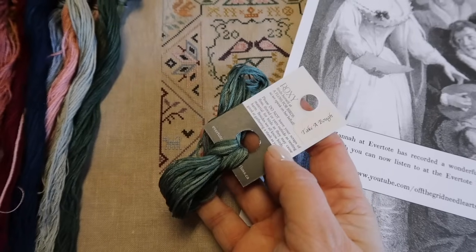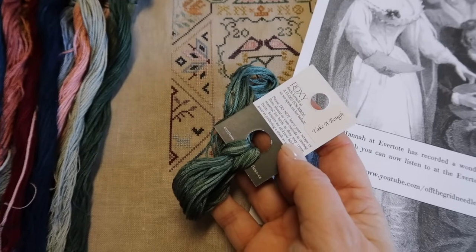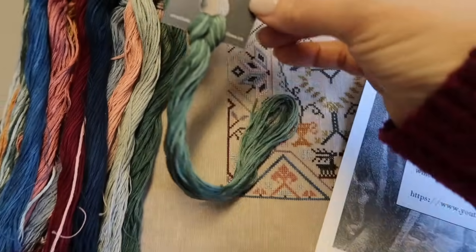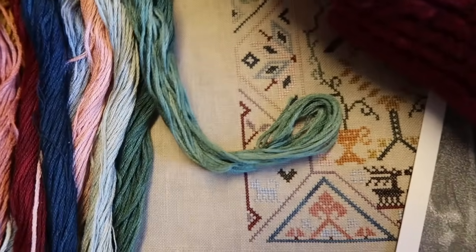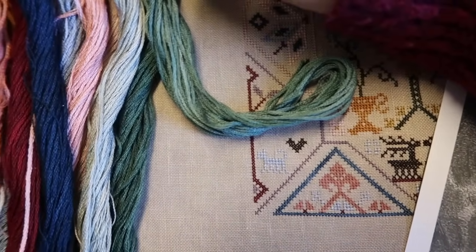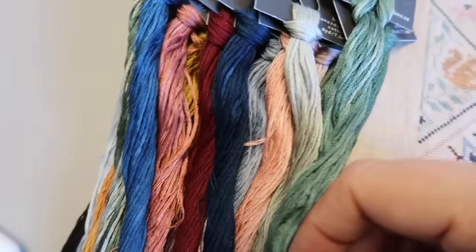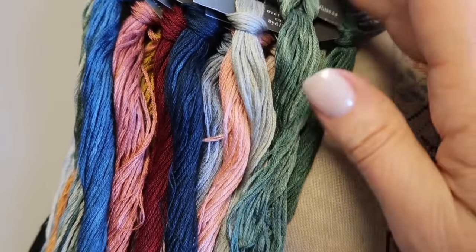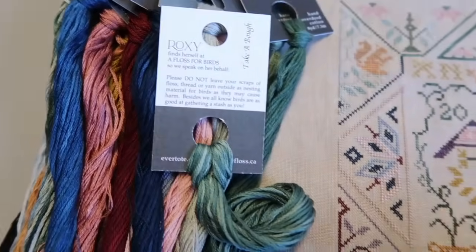Take a Bow. The most beautiful medium green that completes our trio here right in the middle, nestled snugly in between You'll Be Pine and Frost and Found. So those three together. Beautiful. And now let's check out what our stitching is for today.